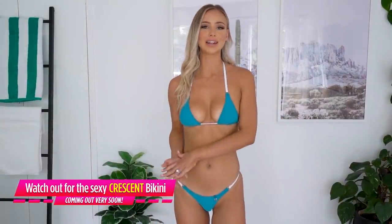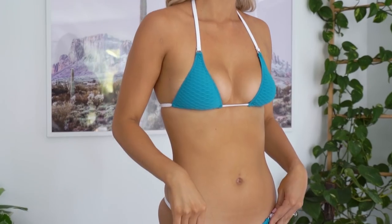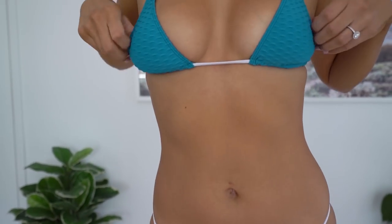So, the next bikini I have on is the Crescent bikini in teal. It also comes in purple, and they have a couple of different designs with the bottoms. These are the cheeky bottoms, and I've got the tri-top. The bottom is 470 and the top is 308. This bikini is really cool because of the texture, it's got a ribbed texture, something a bit different. I'm wearing an extra small in the top and a small in the bottom.